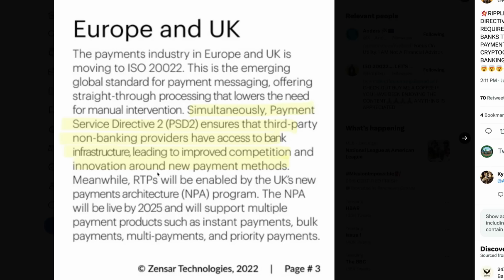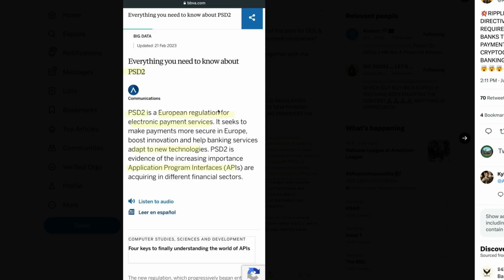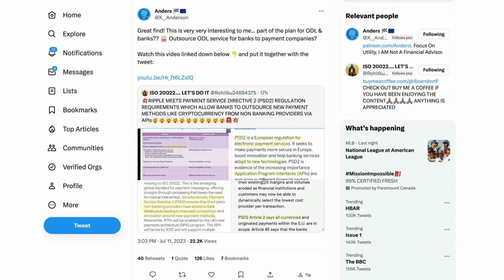So essentially looking to democratize payments, going through other avenues that don't have to rely on banks, or that could in fact plug into banks using alternative APIs. Okay, over here it says PSD2 is a European regulation for electronic payment services. So they want to adapt new technologies and application program interfaces or APIs. Again, using this term PSD2.